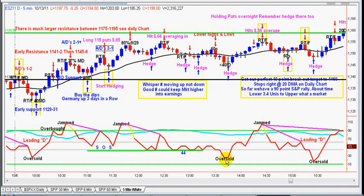But look at this, guys. We are not even at a 40% retracement of the day. Look at from here to here. This isn't even a 40% pullback, it's 38.2. And we're oversold. We're as oversold as we were at the bottom of the day. So we obviously want to hedge. Oversold, we're going to hedge.